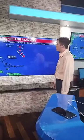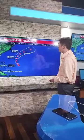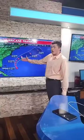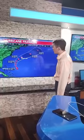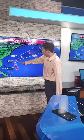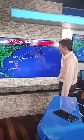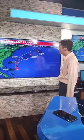And as Franklin continues to move through the warm waters of the Atlantic Ocean, it is likely to continue to strengthen. As a matter of fact, forecast guidance would suggest that Franklin becomes a major hurricane of Category 4 strength as soon as Monday night, which would mean max sustained winds of 130 miles per hour.